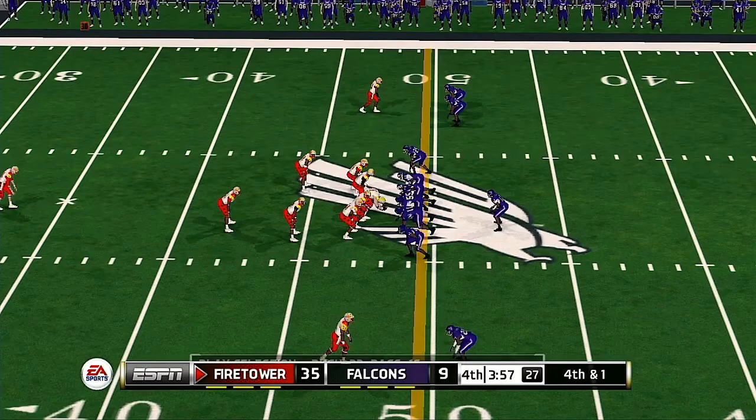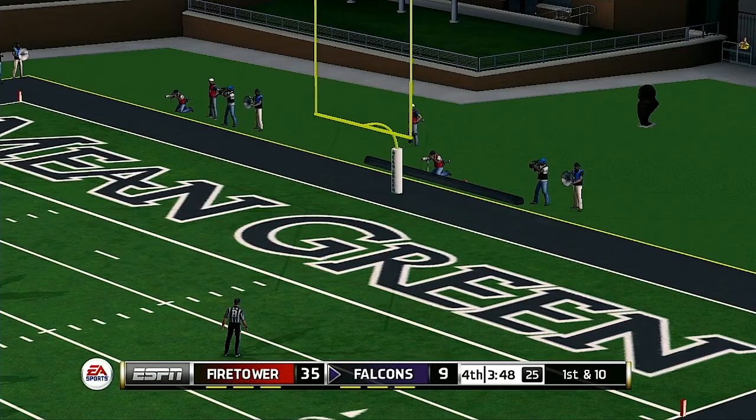Mullick is back deep to return. He really got a hold of that one. This punt bounces into the end zone, and this will be a touchback. Both teams are playing out the stretch here. You want to get experience for guys who normally don't get in the game and try to avoid injuries.